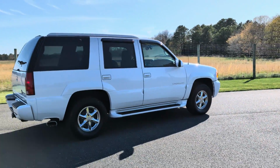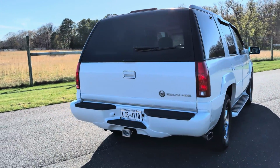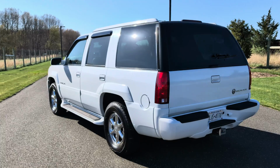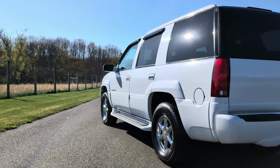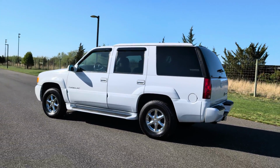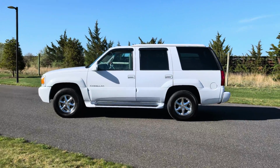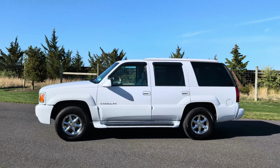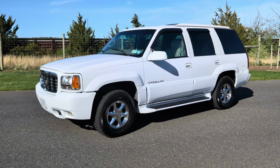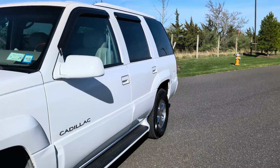Beautiful straight body, leather interior. It still smells new. Literal time capsule. It's like the only add-ons are literally the rain guards. Definitely a collector piece.